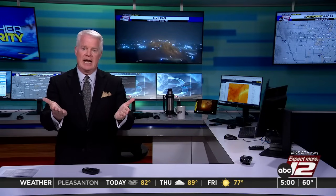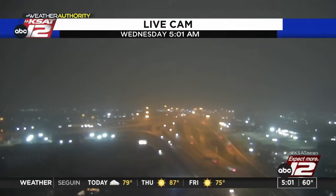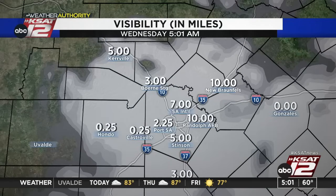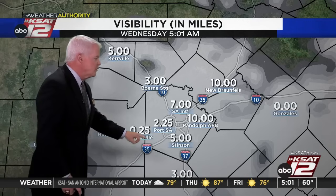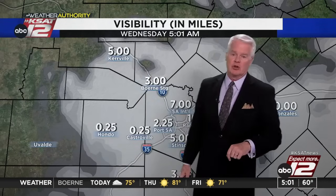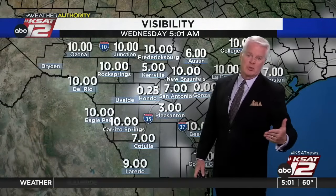Here's another look outside, and this is over there at 410, and you can see it is fairly foggy. Now, granted, this camera is up on top of that building out there, but yeah, there's plenty of it out there. Visibility at the airport, 7 miles, quarter-mile Castroville, Hondo, so head out 90, you're going to run into a lot of this fog. Same thing heading out 10. Once again, Gonzales is down to pea soup fog out there, zero visibility, and we've got 5 miles right now in Kerrville. This will continue to be the situation throughout the rest of the morning.